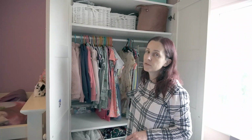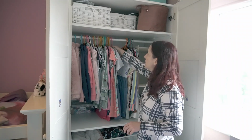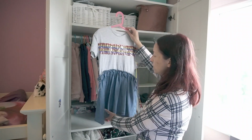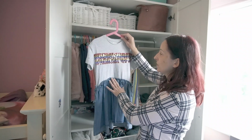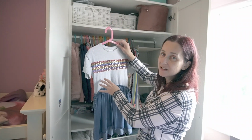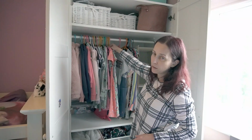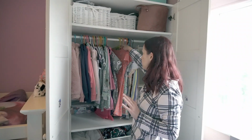I've had a good look through some of these clothes already, so I kind of have a clue what I do like. So have a look at the clothes, see if they're still in good quality. If anything's really damaged, stained, bobbly, that's an excuse to get rid of stuff as well. That's what I sort of go on.